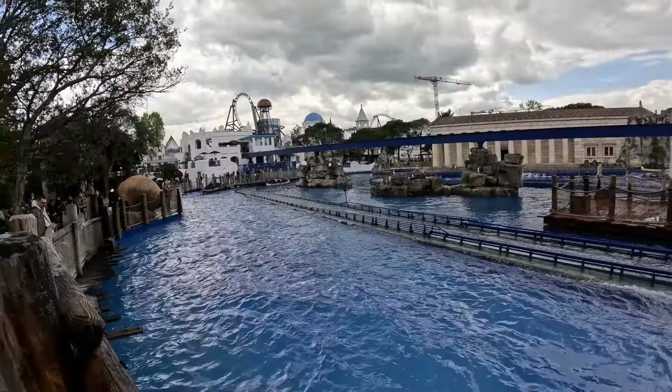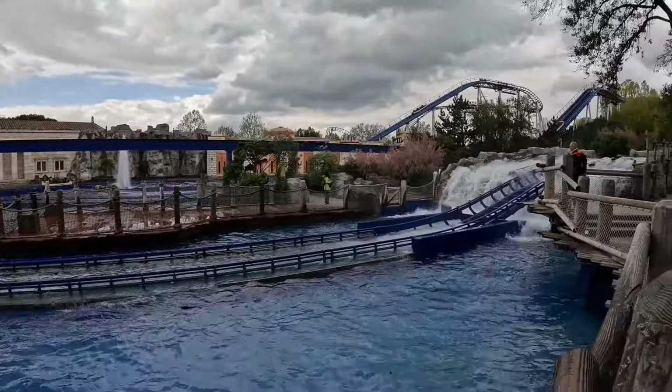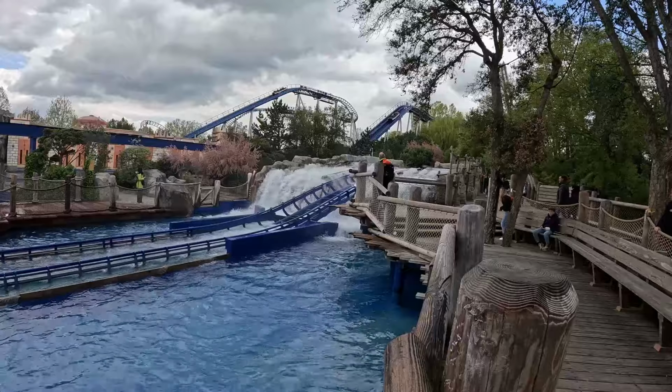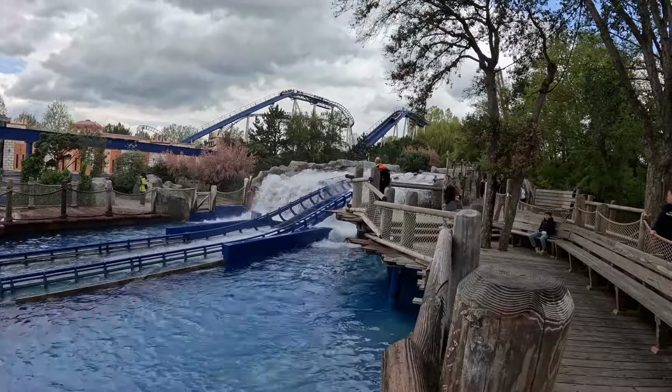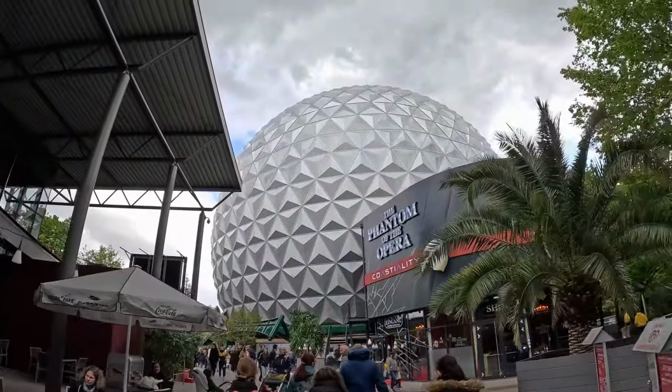We've got Poseidon water coaster here in the Greek themed area. Really good theming on this coaster, but it is very rough. We almost forgot about it. It's time for the Can coaster. Another dark ride we haven't done in the Italian area.